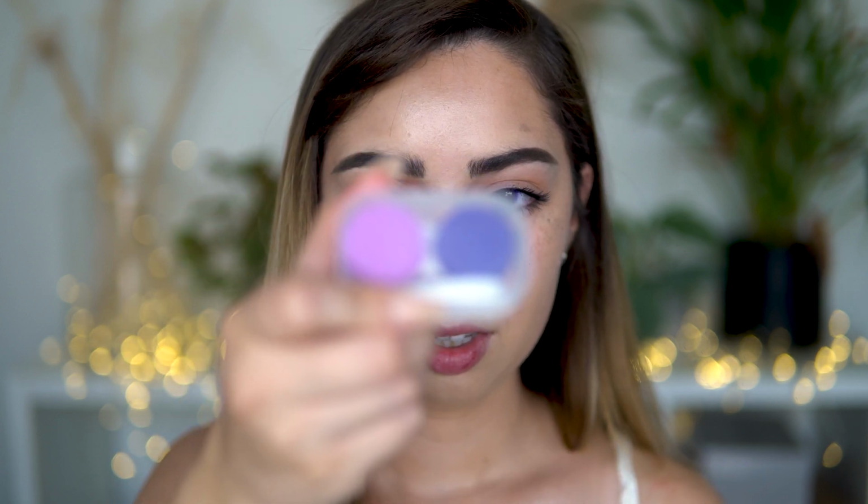I feel like taking this in a suitcase or in my purse just keeps it that much more sanitary, and it's just that bit better of a grip to find it in my bag. I don't know if that makes sense. It's just hard to fumble around for a tiny thing, whereas this is a bit easier to grab.